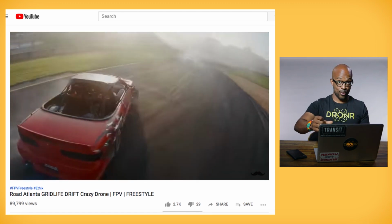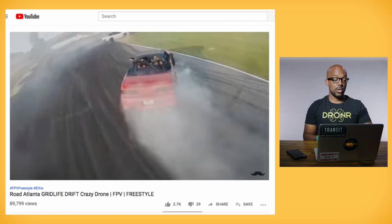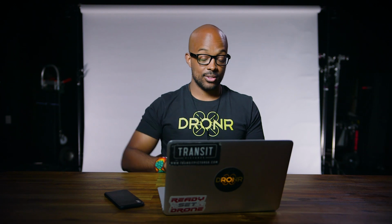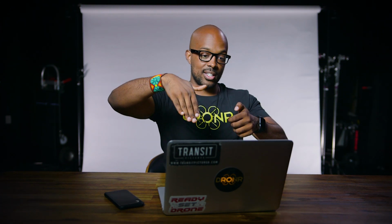If you press full forward on the right stick on my drone, the drone moves forward. On this drone, it doesn't work like that. If you press full forward on the right stick, the drone will just do front flips. So what you do with the right stick is you tilt the drone forward, and then you give it gas by pulling up on the left, and it moves forward.